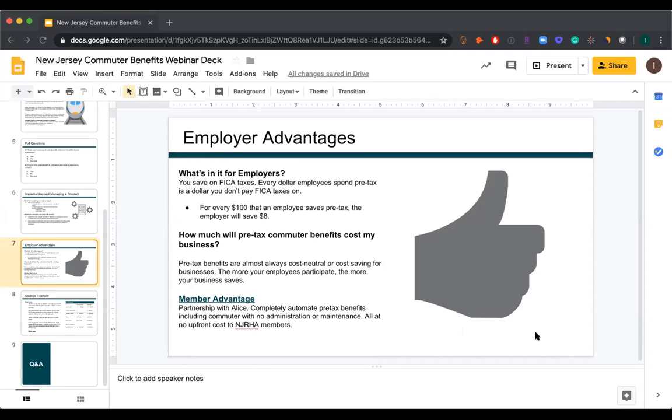Does Alice work across state lines? Yes, we actually work with employers in all 50 states and have employees in all 50 states. We have more than 5,000 employers that we work with. Some names include Sweetgreen, Blue Bottle, Think Food Group, Chopped, Gregory's Coffee.